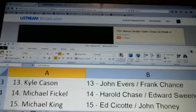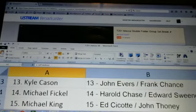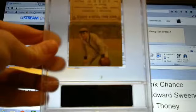Next up, Michael Fickle gets the Chase Sweeney card. There's Chase. There's Sweeney.